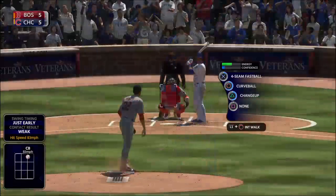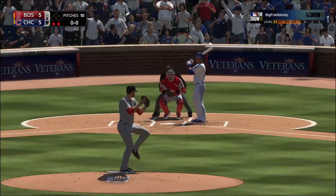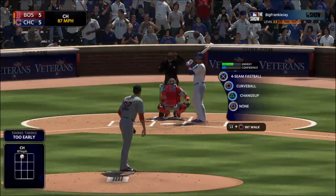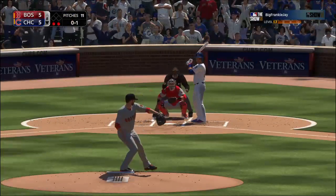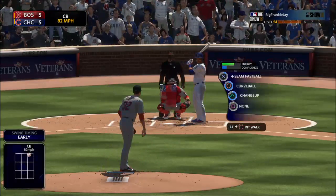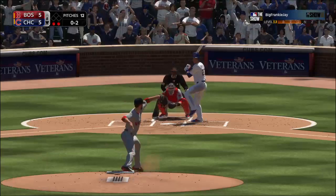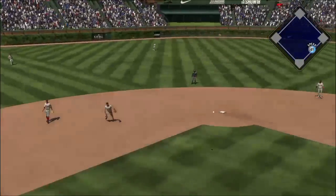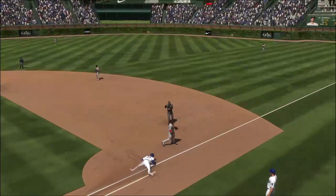Here's Addison Russell. 2 hits in 3 at-bats for him in this one. He's set. Here it comes. And he jumps at a changeup. A swing and a miss. 0-1. Here's the pitch. A swing and a miss at the good old Uncle Charlie. Obviously not where he wanted that curveball to end up, but I guess it fooled him enough to get the swing and miss. On to first, and this will remain.